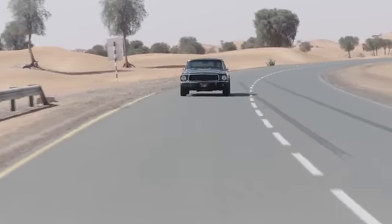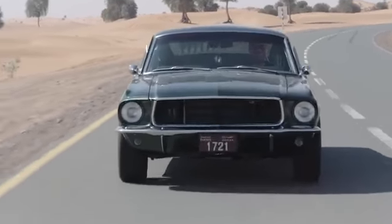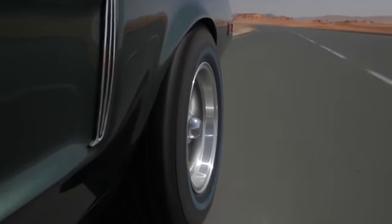This is a car that inspires so many people to do what they do, right? I mean, I have a 68 Charger. This is the 68 Mustang. That car chase in the movie Bullitt inspired so much of what I do with Big Muscle. I never thought I'd be driving it in the Middle East, but I am, and it's an amazing thing.